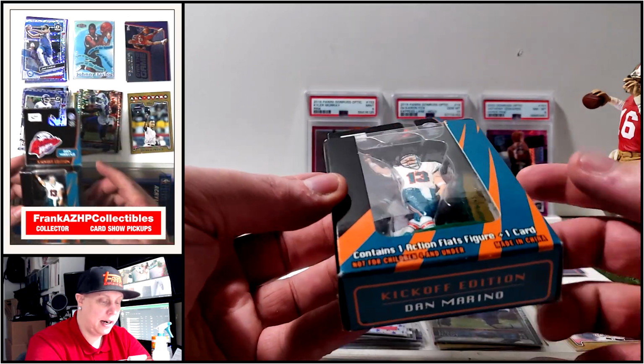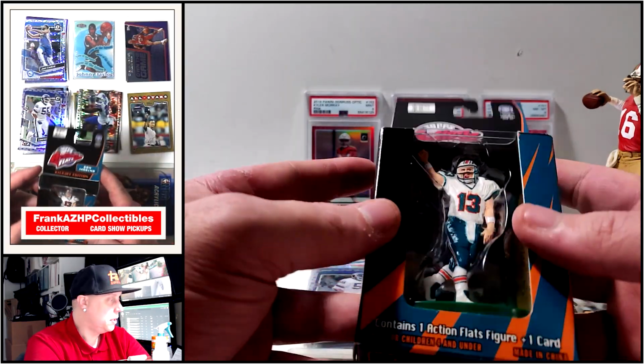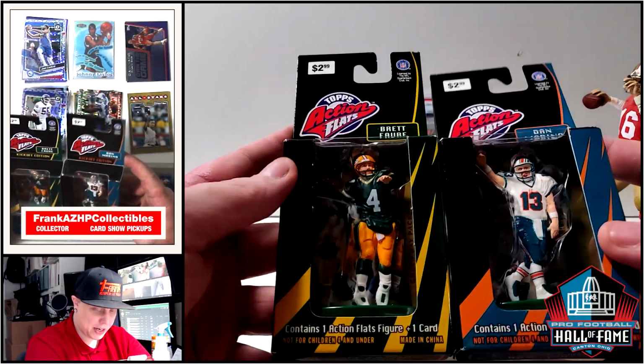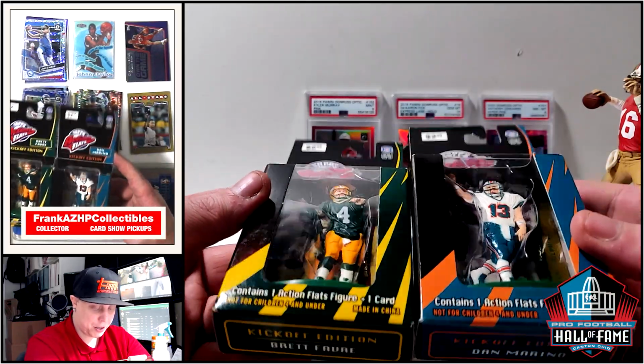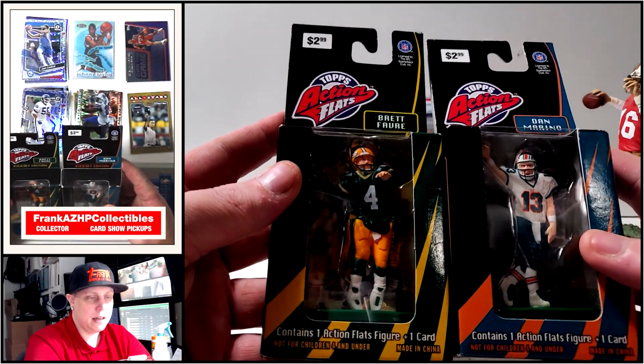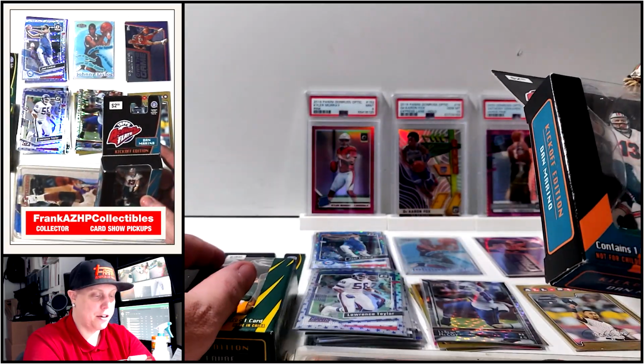Kickoff edition. It's probably the only year they ever did them. But there's Marino. And there was a Brett Favre as well. So I picked those up. I think they were like $3 each. You know, me, oddball stuff, things under $5.